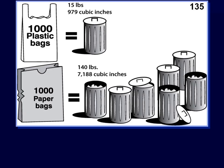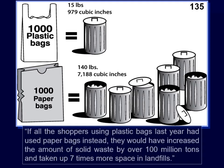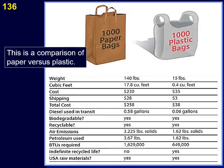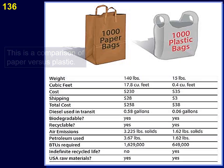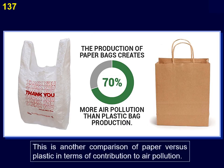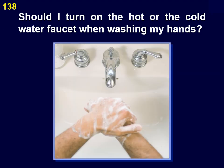If all the shoppers using plastic bags last year had used paper bags instead, they would have increased the amount of solid waste by over 100 million tons and taken up 7 times more space in landfills. This is a comparison of paper versus plastic. This is another comparison of paper versus plastic in terms of contribution to air pollution. Should I turn on the hot or the cold water faucet when washing my hands?